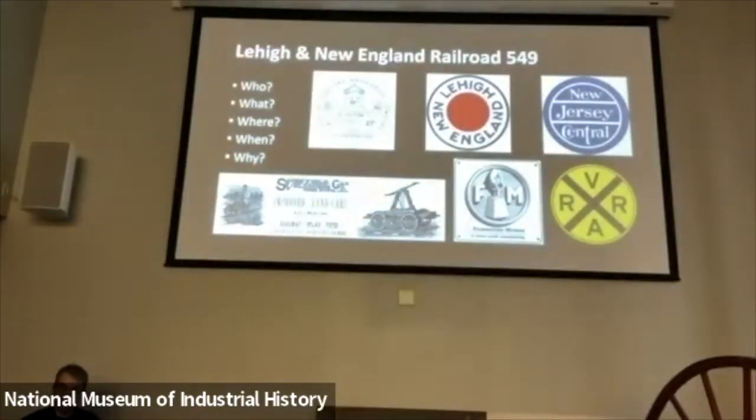To begin with, we're at the National Museum of Industrial History. They have a unique charter. Their goal is to encapsulate 200 years of American industrial developments and put it within the four walls of this building. Even with a building of this size, that's a daunting task. Drawing inspiration from that, I am going to focus on the why. Why is this part here? Why was it saved? What did it do?